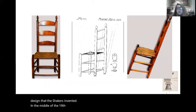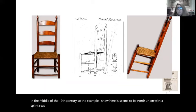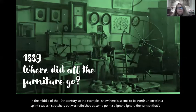So the example I show here seems to be North Union with a splint seat, ash stretchers, but was refinished at some point. So ignore the varnish that's on it currently.